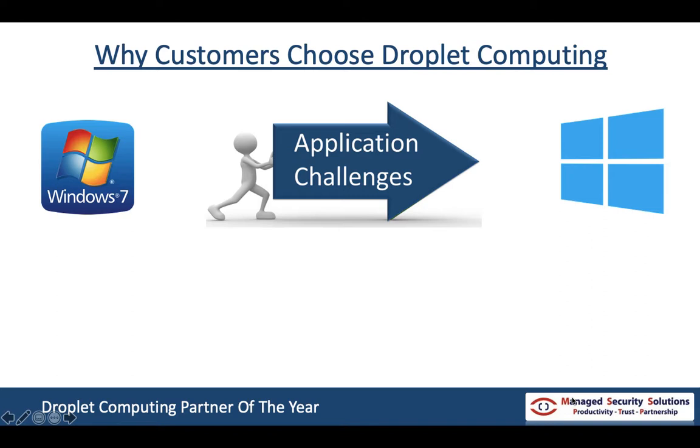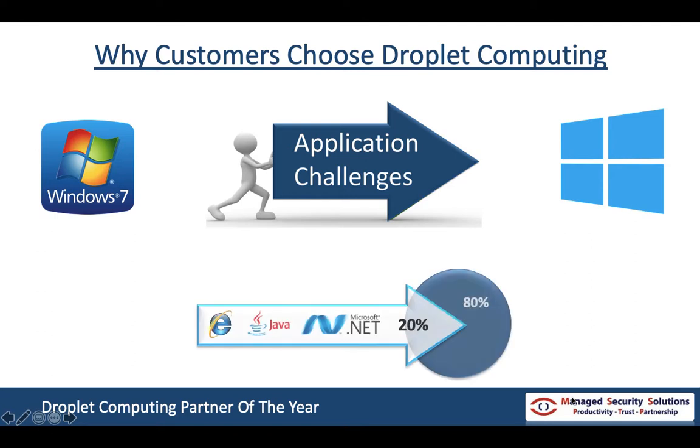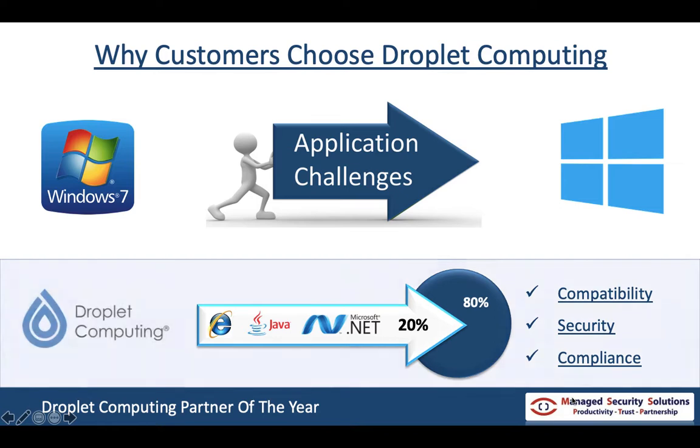From my own experience, an average customer has at least 20% of their applications that will not migrate to Windows 10. Nine times out of 10, the challenges are all around compatibility, security, and compliance. The next few minutes, I'm going to focus on how droplet computing can address all these challenges and remove any concerns you have about running those applications on a Windows 10 endpoint device.